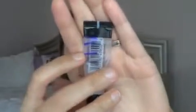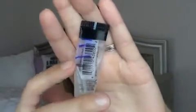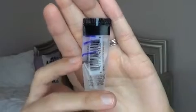Then I am still using the Smashbox Photo Finish Foundation Primer. Really haven't reached for this that often because I really have been using BB cream kind of stuff, but you can see that's where I was last week, and that is where I am now, so still working on that.